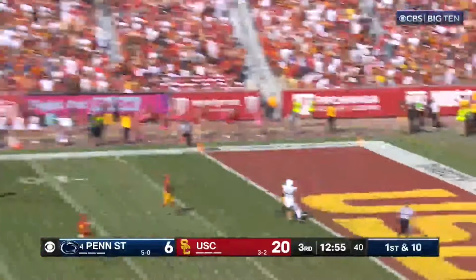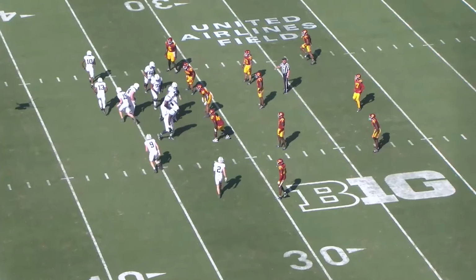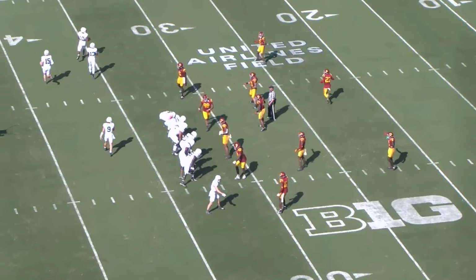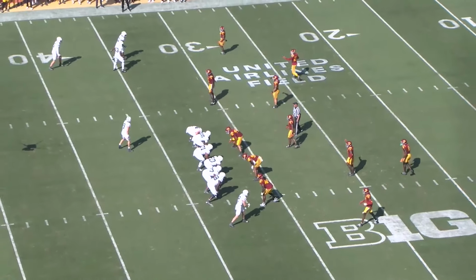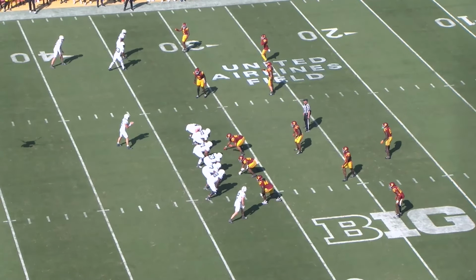But the other part of the play is legal, but something we rarely see. As we look at the shift, number 44, who caught the touchdown pass, is actually going to be the center. He snaps the ball. Now, we've received questions, can the center be an eligible pass receiver? But as we look at the alignment here at the snap, the offense meets all the requirements for a legal formation. They have no more than 4 backs.